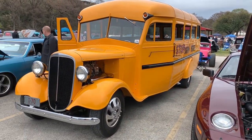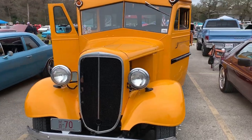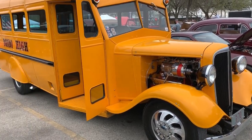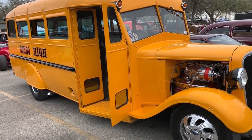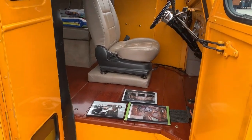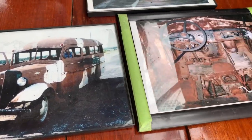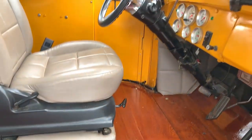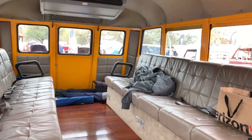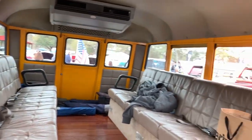Check this out. School bus. This is probably one of the coolest looking school buses I've ever seen. Bondo High. I like it. Let's look inside. Oh, he's got pictures of what it used to look like. Wow. He did a lot of work to this. That is beautiful.